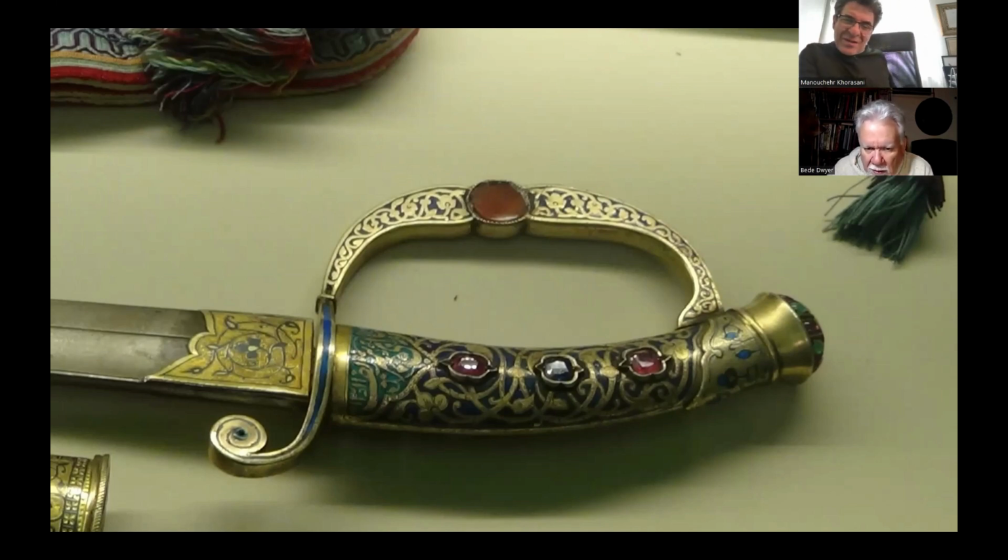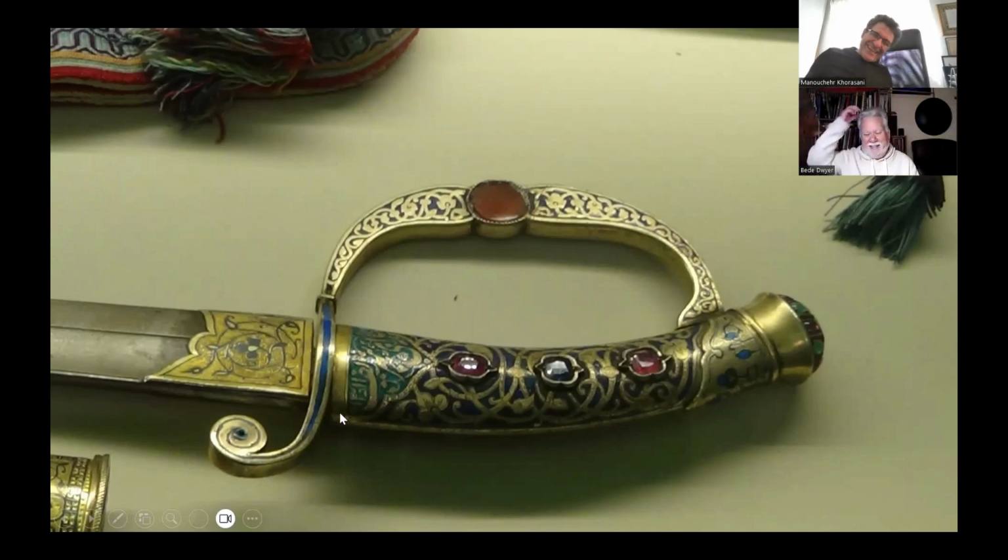Oh, I can read his name now. Sorry, I need just to turn myself. The maker's name is Sharif. And then it's dated 1311. Wow. I cannot read this part because I need to turn it. Maybe I need to use AI to turn it. But this said Sharif, right? Well, you could just use AI to make up a name.